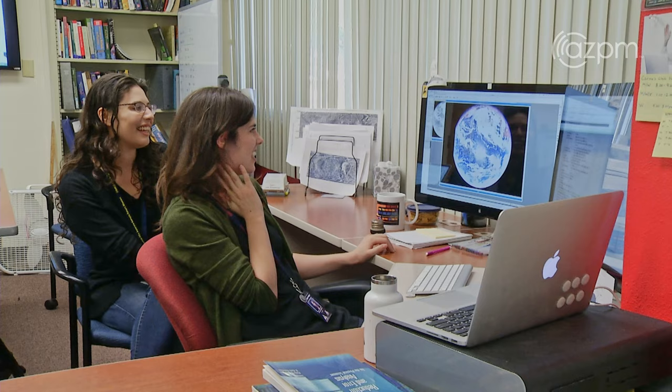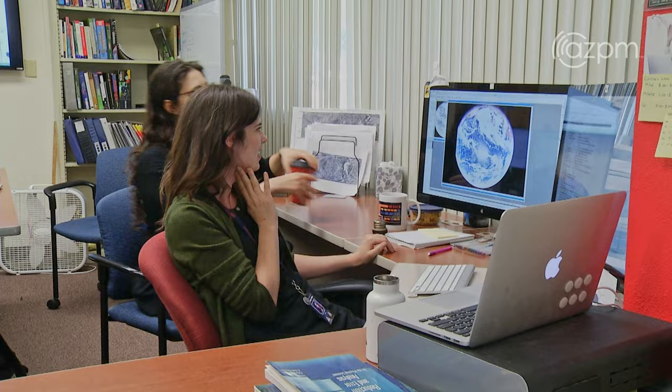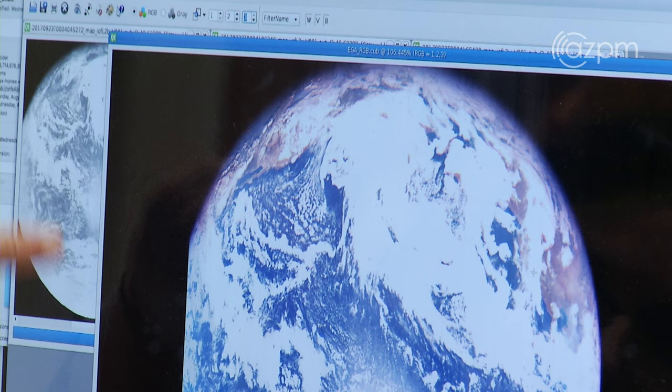Yeah, we haven't color corrected yet. No, this isn't actually that bad. Land masses are brown. Mm-hmm. And then here, yeah. And then the ocean is blue.